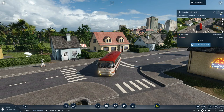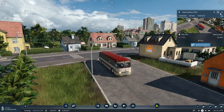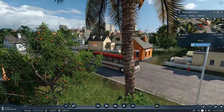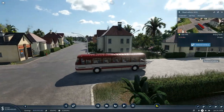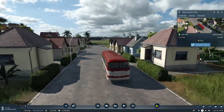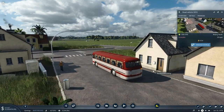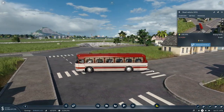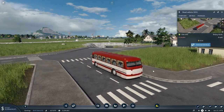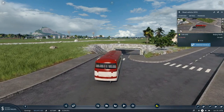Autosave. I didn't realise autosave paused the game. Or maybe because I've got so much crap to actually save. Right, 9 of 14. Not entirely sure where the hell you're going. But continue on, sir. Alright, it's going into the tunnel. Let's jump on board with this bus, actually.